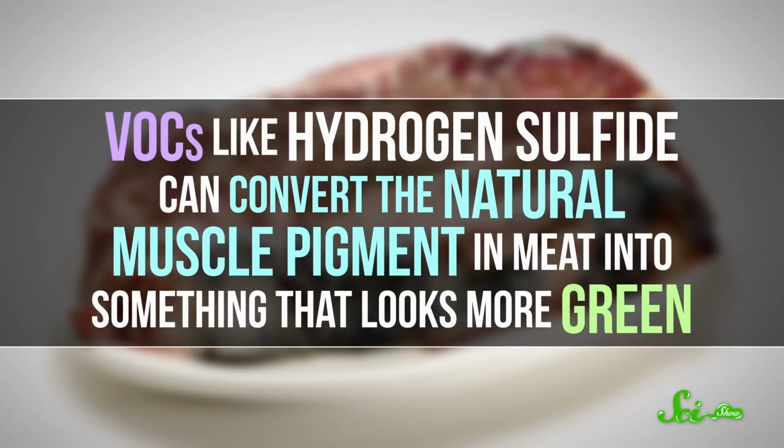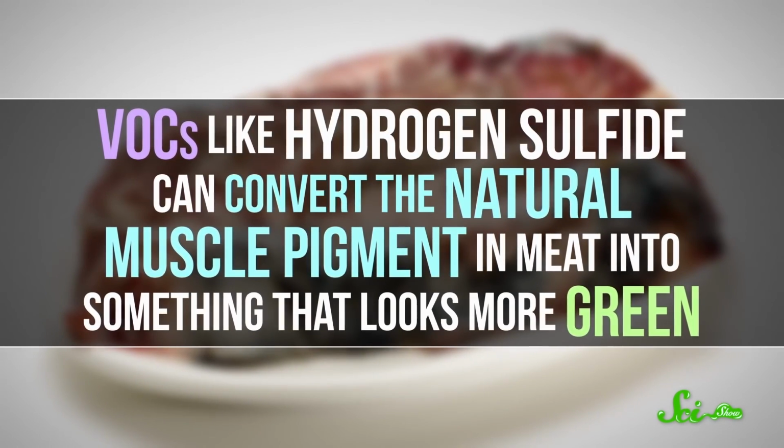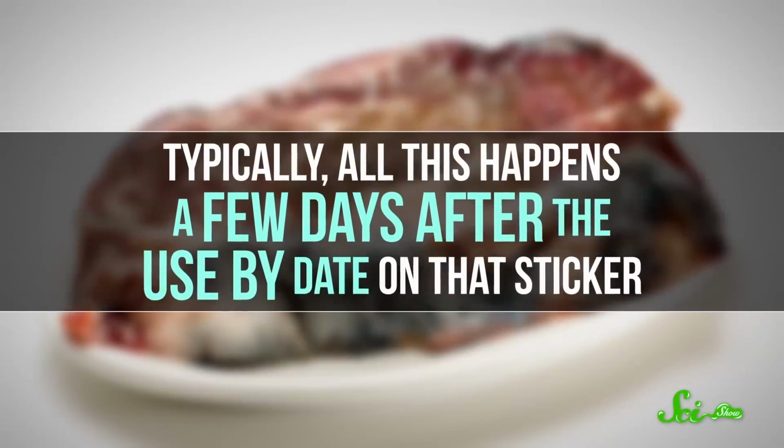For example, VOCs like hydrogen sulfide can convert the natural muscle pigment in meat into something that looks more green. Typically, all this happens a few days after the use-by date on that sticker. But if you notice any of those funky smells or a little slime on your beef, it's time for it to go, no matter when it happens.